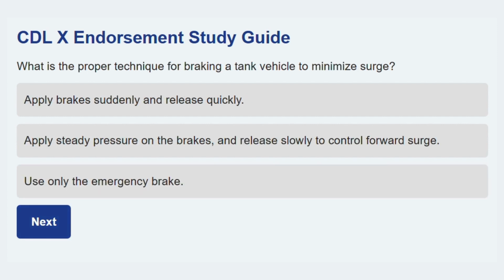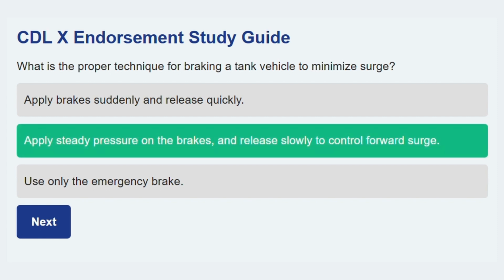What is the proper technique for braking a tank vehicle to minimize surge? Apply steady pressure on the brakes and release slowly to control forward surge. Smooth braking prevents violent liquid shifts.